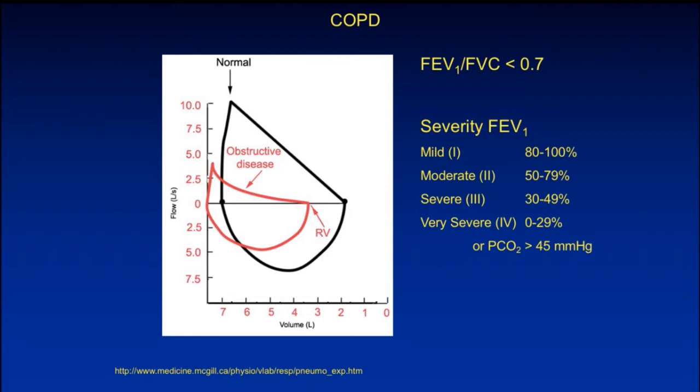We don't look at just the FEV1 divided by the FVC ratio, but actually just the FEV1 itself. And the point that I want you to look at here is, it can be a little confusing. You don't have to memorize all of these numbers. But the point is that GOLD stage 1, which is the most mild, 80 to 100%, and stage 2, 50 to 79%, is above the 50% mark. Whereas 3 and 4 is below the 50th percentile mark. So if you just remember that, 1 and 2 above 50%, 3 and 4 below 50%, that's probably enough to get you through. And then we can fine tune it.